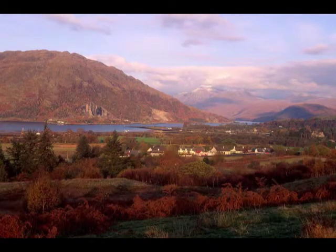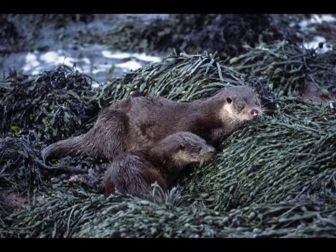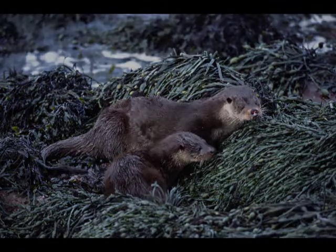From Taynuilt, the wonderful scenery around here is thrown into stark relief by the narrow sea arm of Loch Etive. If you keep looking, you might see a seal or two, their apparently inquisitive nature following a visitor's every move. If you're very fortunate, you might even see an otter with its sleek, dark brown, water-glistened coat hunting for fish in the shallows along the loch shore.